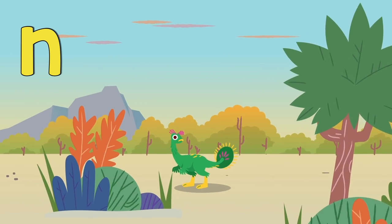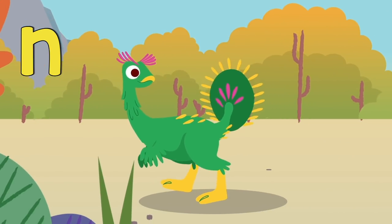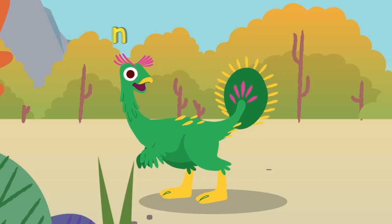This tiny dinosaur looked quite absurd. Her peacock-like tail made her look like a bird. It's Nora. Nora the Nomingia.